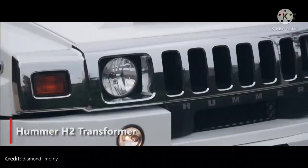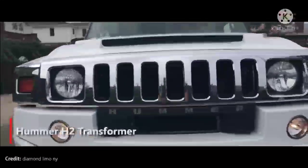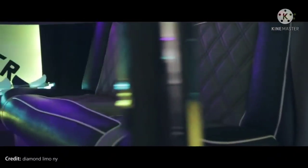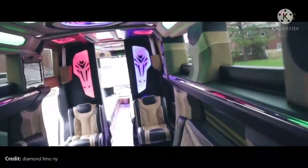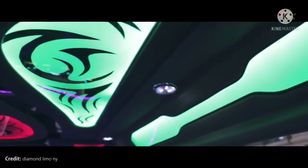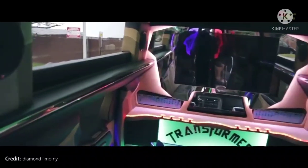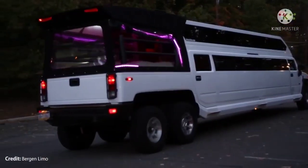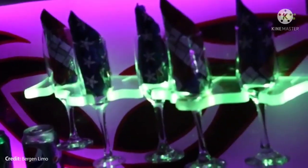Hummer H2 Transformer is not just a car. This is a mini club, designed for up to 24 to 30 people. It is equipped with a mirror disco ceiling, neon and LED interior lighting, a starry sky, a laser show, a smoke machine, and several mini bars. In general, everything is there. It will be easier to list what is not here. And most importantly, the height of the car allows you to move around the cabin at full height, from the bar to another bar without bending your back.